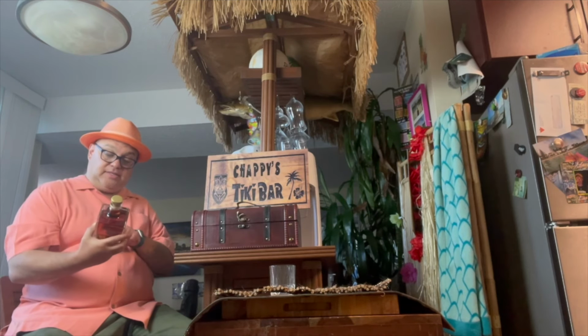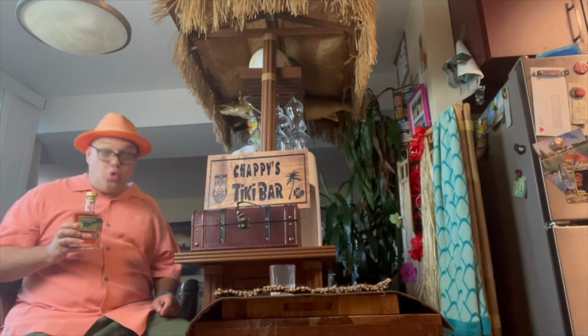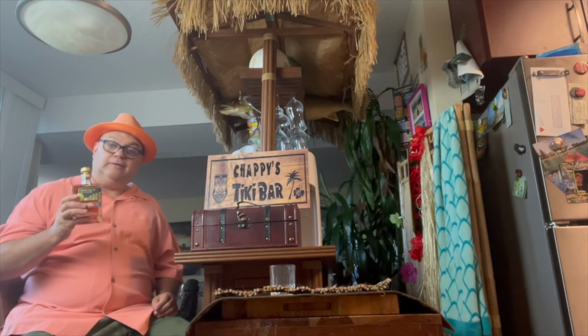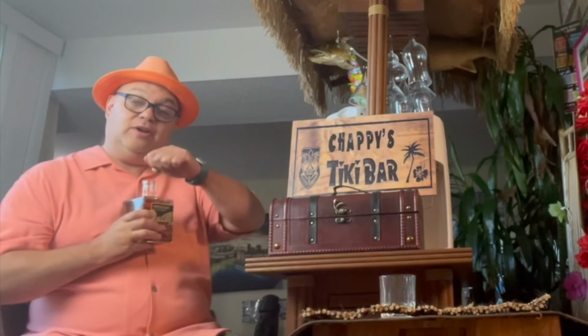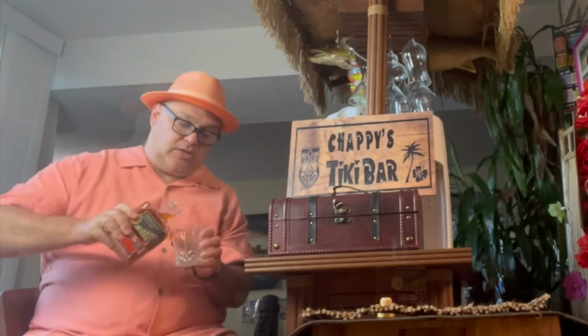And I can see here, it is 63.7% alcohol volume, which is, you don't want to go near an open flame with this. All right, without any further ado, let's give it a little taste.